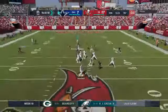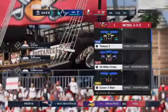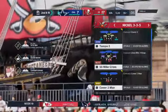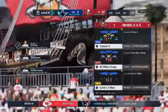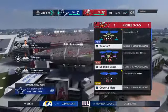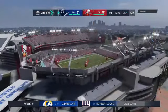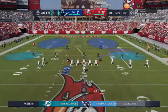Off play action to Elliott. Here's Prescott. And he was hit as he threw it there, and it forces it incomplete. I think he's got to be careful not to force anything into coverage right there. There weren't really any throwing lanes, but the best part for him, he's got 2nd and 3rd down to fall back on. An incomplete pass on 1st down. That leads to a 2nd and 10.